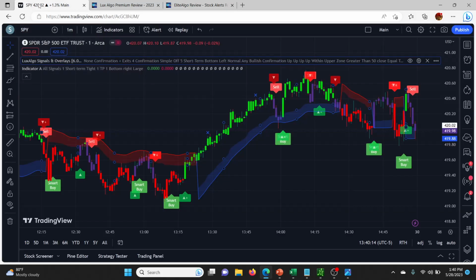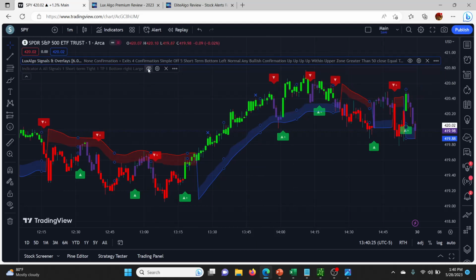But let's see what would have happened over the last week if I'd used Elite versus LuxAlgo. So this looks a bit messy. It's Elite and Lux superimposed. So I'm going to start with LuxAlgo. So just get rid of those.